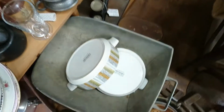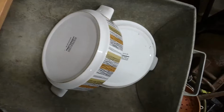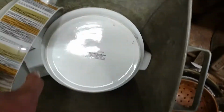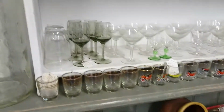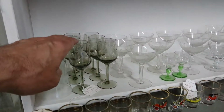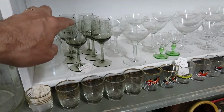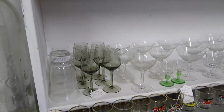Look, Winter, 1960s and 70s. That's good stuff. Oh, it's got broken bits in there, so I'm not touching that. That's sad. These are interesting. They look like Orifice Rhapsody, but with little cut patterns on. But they're probably Czech Republic.